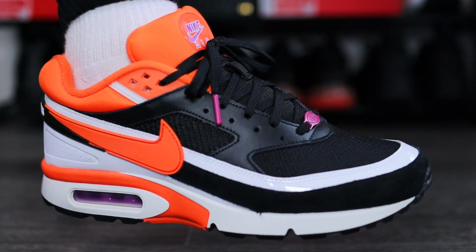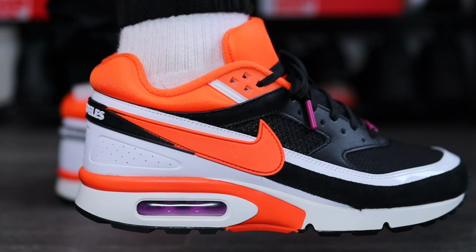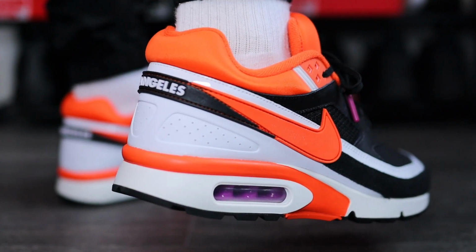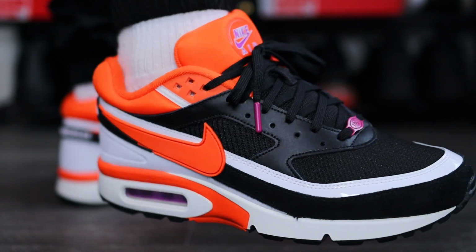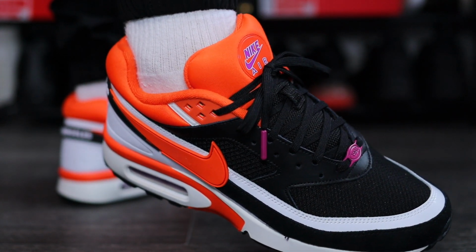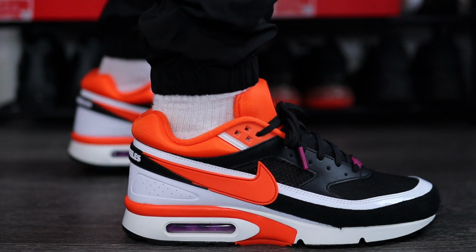But with all the sizing issues aside, I've got to say I have no other complaints with this sneaker. It ticks all the right boxes for me in terms of nostalgia, the looks, the feel of it, and of course the QC. I was a bit skeptical in terms of quality control when hearing these were going to come out, and when buying off StockX you never really know what you're going to get. But overall, no complaints, it's doing all the right things for me.